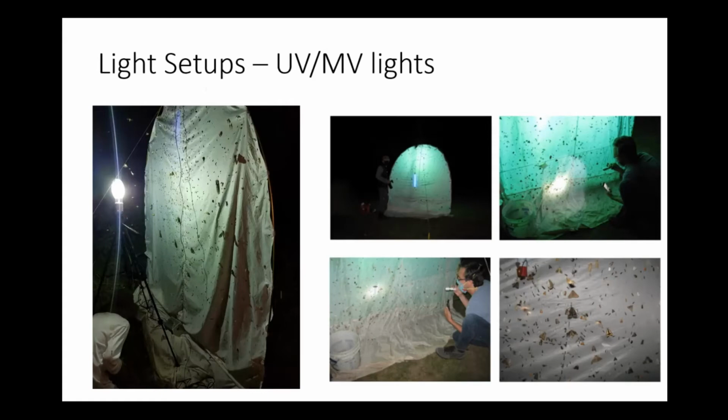So a little bit more, these are more views of the lights and setups. So the mercury vapor is on one side and the black light is on the other. We use the mercury vapor to bring in stuff from a distance, so they have a radius of basically like the best activity is restricted to a certain radius. So the bright one will be able to draw moths and other insects from further away.